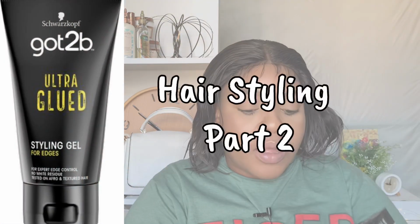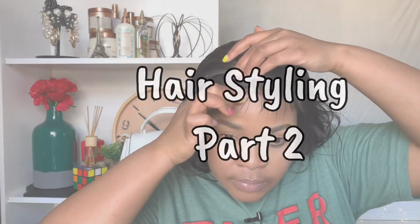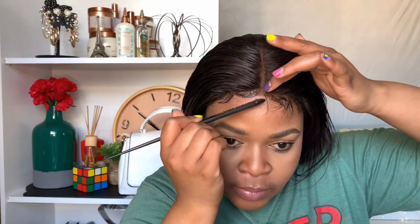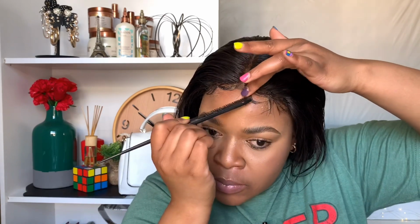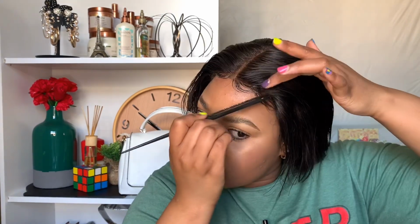I'm using the Got2b gel to lay my edges. In a normal setting, I definitely would have laid my wig first, then done my makeup after. But because I'm trying to look cute for the camera, my makeup is done prior. So what I had to do is just wipe off the excess gel that's on my forehead. But I also then went in with makeup just to fill in those gaps. And then I'm just putting this on to make sure that my edges are snatched, honey.